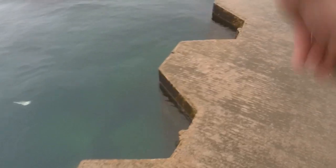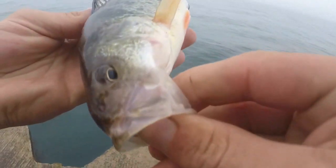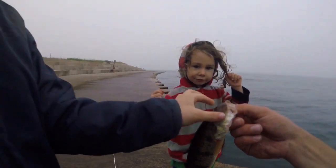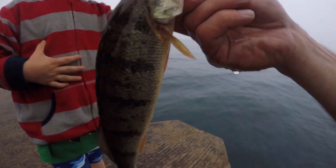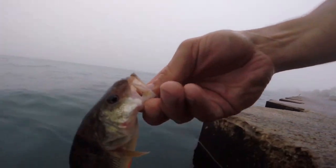There's something. Woo! Look at that, guys. That is a jumbo perch, man. Very nice yellow perch. Is that a nice fish, guys? He has big cheeks. The eyes are a little bit squishy. Yeah. Step back in the water.